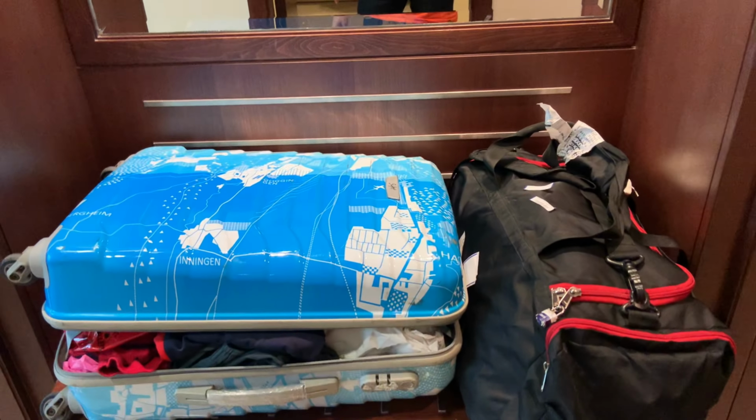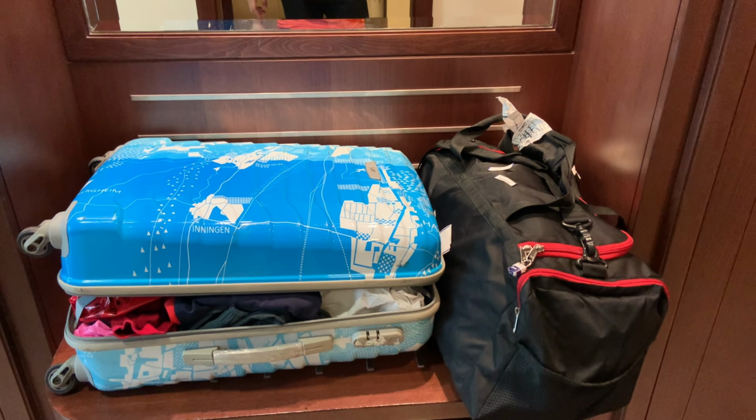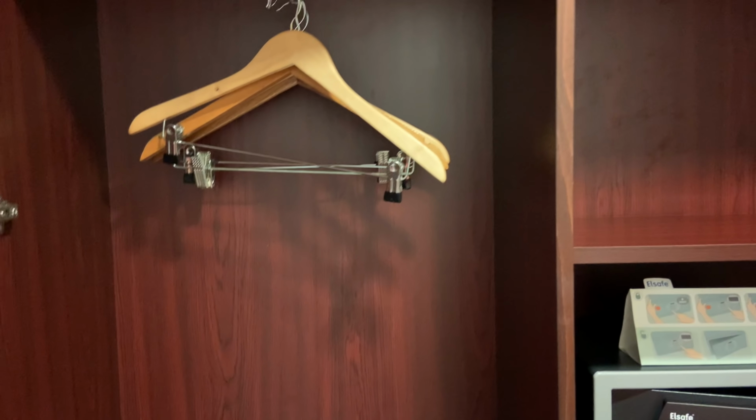You can see over here, I've kept my luggage. It's not organized yet. I will be organizing it very soon, and then I will keep it in the drawer over here. You can see the big drawer over here. It has all the facilities. You can keep your blazers as well. Hang it over here.